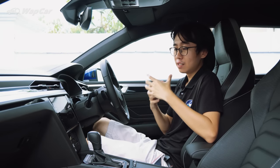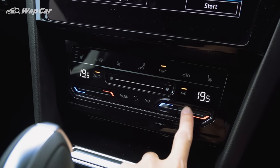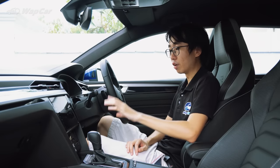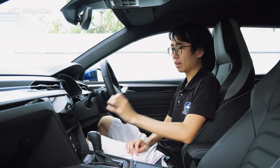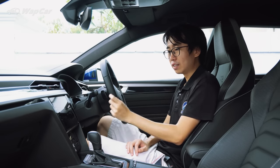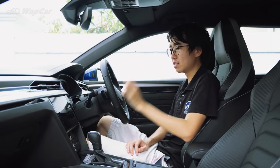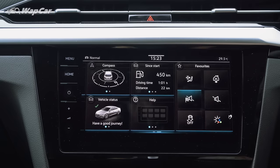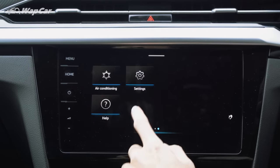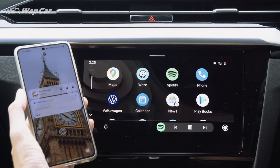Now, other updates introduced in this facelift include a touch sensitive panel for the climate control as well as an updated steering wheel. Now, I have to applaud VW on their haptic feedback because the way that the haptic feedback works has a very tactile feel and feels very natural, so that is a definite plus point. Other new features include the Discovery Pro infotainment system that now supports wireless Apple CarPlay and Android Auto. Works flawlessly, zero complaints, I love it.